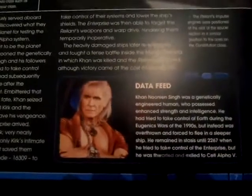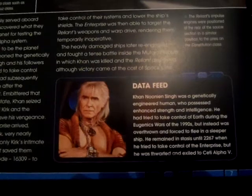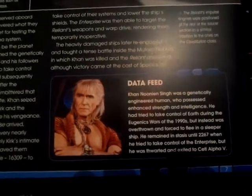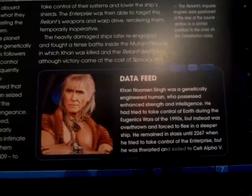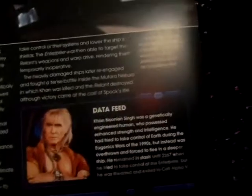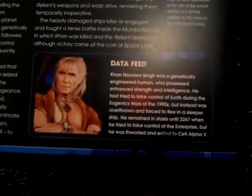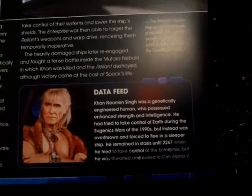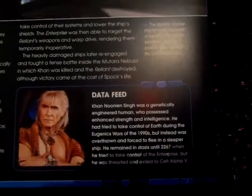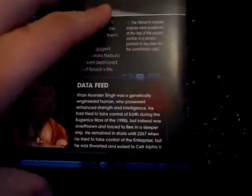Here is Khan Noonien Singh, who is a genetically engineered human, possessing enhanced strength and intelligence. He tried to take control of Earth during the Eugenics War in the 1990s, but was overthrown, forced to flee in a sleeper ship called the U.S.S. Botany Bay. He remained in stasis until 2267, when he tried to take control of the Enterprise. He was thwarted and exiled to Ceti Alpha 5. Well, that was a tough break for him.